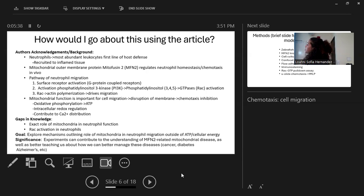And what's really important to note here is that the mitochondrial outer membrane protein, Mitofusin 2, so that's abbreviated as MFN2 and will continue to be abbreviated that way throughout the presentation, regulates neutrophil homeostasis and chemotaxis in vivo. So chemotaxis is essentially neutrophil migration. So there's just a basic pathway of neutrophil migration that the article highlights that I thought was important to note.